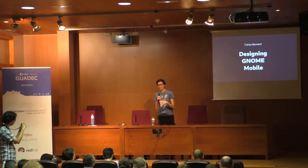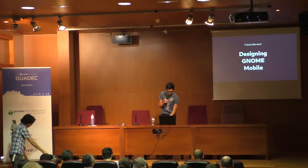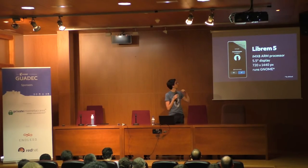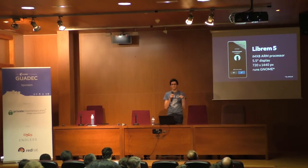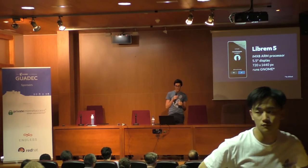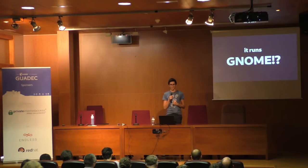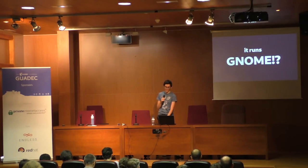I'm primarily going to focus on the app side because that's what's going to be most relevant, but there's going to be some other stuff too. So as some of you may have heard, at some point next year there's going to be a phone called the Librem 5. It has an ARM processor, a 5.5-inch display, 720x1440 pixel resolution, running at 2x, so that gives you 360x7-something in real resolution, and it runs GNOME. And you may ask, it runs GNOME, but GNOME does not run on phones, does it? Not quite yet, but we're working on it, and it's closer than you may think.